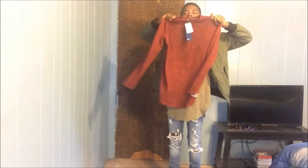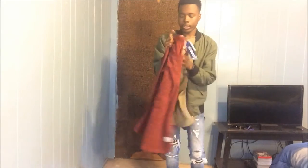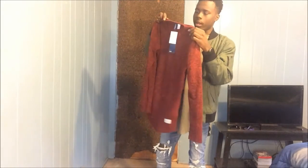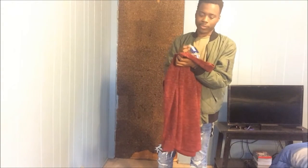Next up, we got this really nice sweater. Of course, since it's Christmas, I had to get a sweater. It's this really nice, kind of infrared red sweater that I got from H&M. It was only like $25. It's kind of a longer fit, as you guys can see. Long fit.